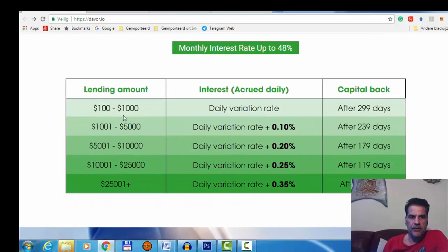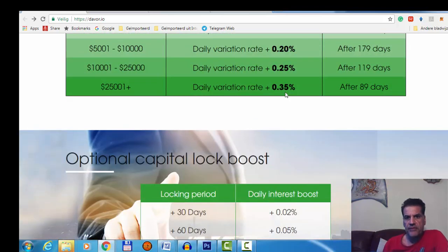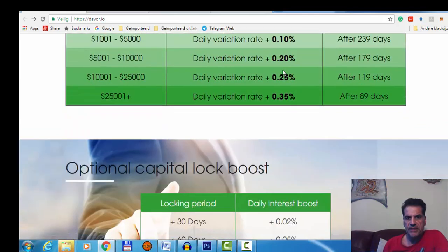When you lend your money to the platform, from 100 to 1,000, they have a variation rate, which is software they bought. According to the variation in the rate of this coin, you get some kind of interest, and then your money is kept with them 299 days. And you can see here, when you have more than 25,000, your money is kept only for 89 days, and you have the variation rate plus 0.35%, and all of them makes it up to 48% per month.